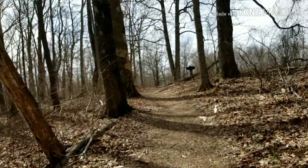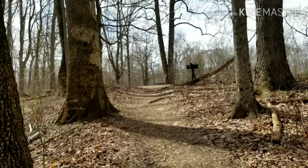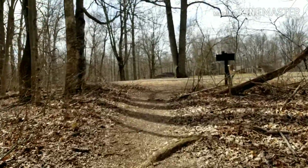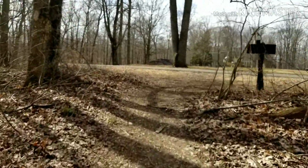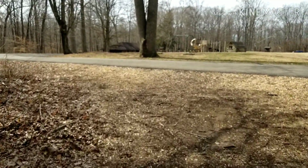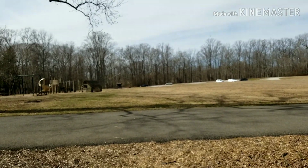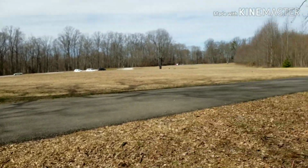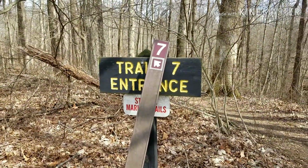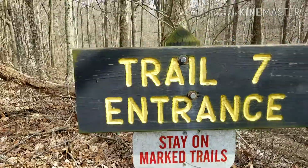Coming up on a sign here, trying to see where we're at. Oh, I think we're back. Yep, right there's the blue cobalt right there. Okay, this was trail 7, so yeah, it's this. Up all the way.